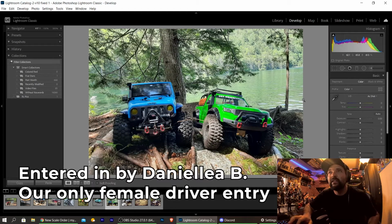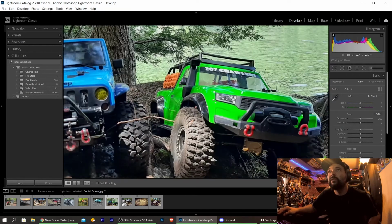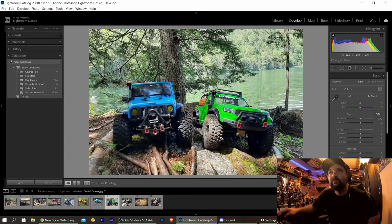Here we go. This is a nice one here. I really like this bright green. You really see that thing on the trail. 207 crawlers. I don't know who that is, but I'm about to find out, I guess, right? You know, there's so many crawlers and so many people, it's hard to remember everybody. But right, a lot of supporters.